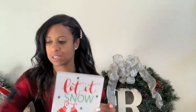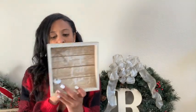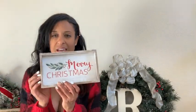Target's dollar spot has a bunch of signs. They're always $3, but these are the ones that I picked up and I still have from last year. So the Believe one, and then Let It Snow. I think this one is for Brooklyn's play area. It's just fun. This one, Sleigh Bells Ring, $3. And then this one, Merry Christmas. And this one I think I'm gonna put in my kitchen.